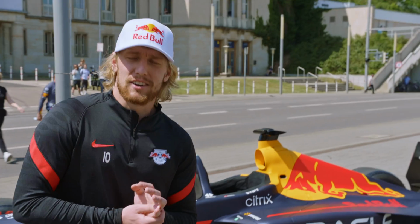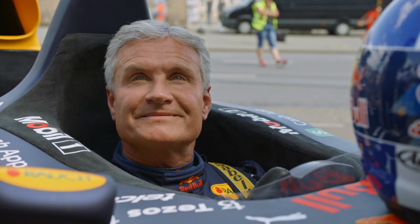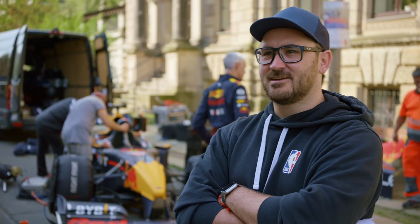We are planning to do a drive through the city. We have Emil Forsberg as a soccer player, and we have David Coulthard as a Formula One driver sitting in this car together, having a joyride through the city.